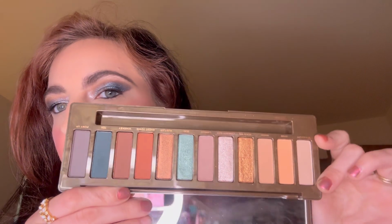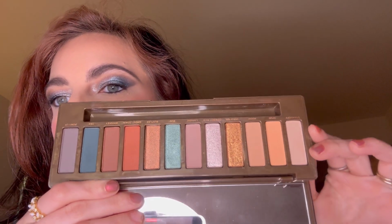We have Urban Decay. This is the Wild West. So pretty. I was collecting these 2 at one point, and I was like, why? They're like solid colored palettes, and I do not reach for solid color palettes like that. So I'm like, that makes no sense. So I kept the 2 I use the most.